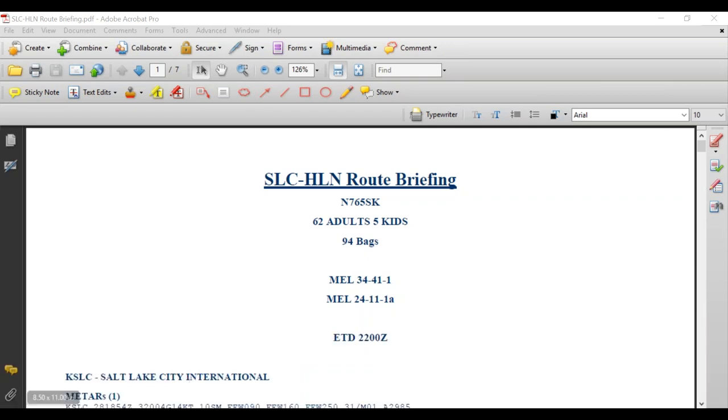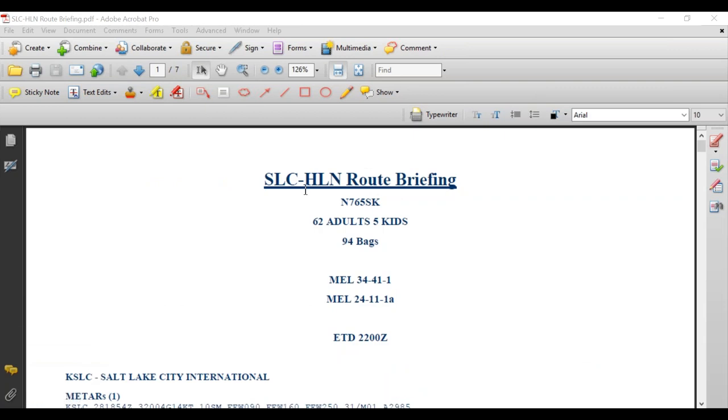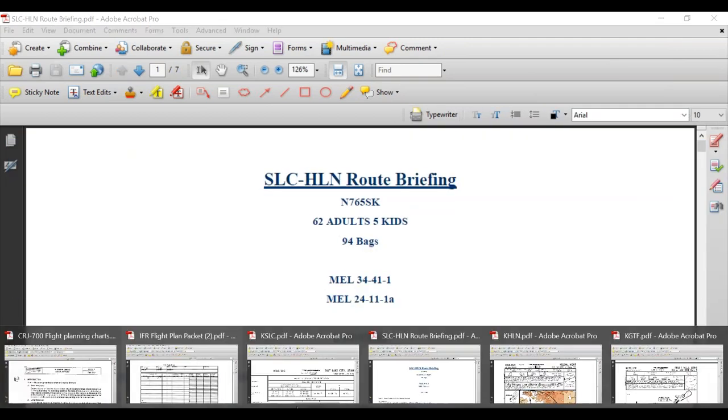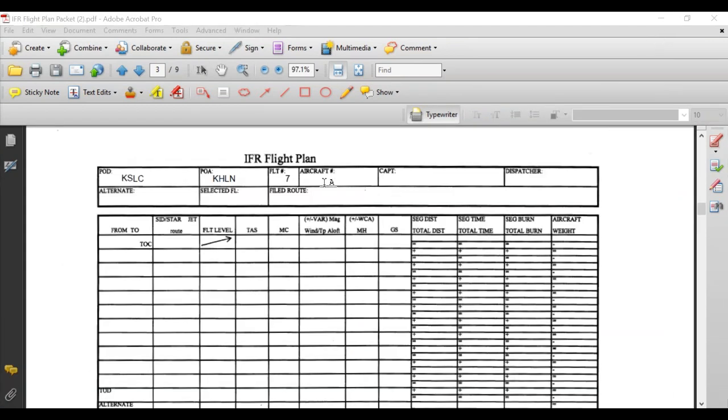Flight plan packet, why aren't you showing up? Okay, I almost have to minimize you. Okay, N765, this day. You can put your name over there as your dispatcher. So the alternate is KGTF. What was our flight level on this one? Flight level 310, right? Okay.